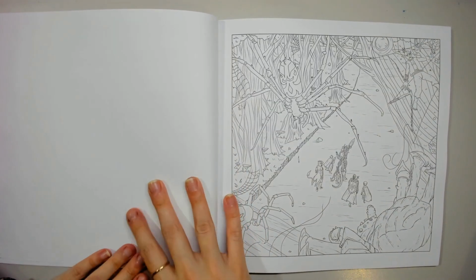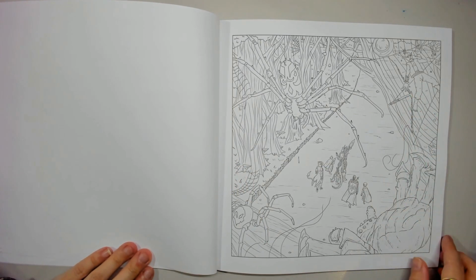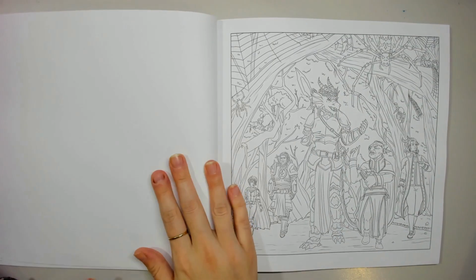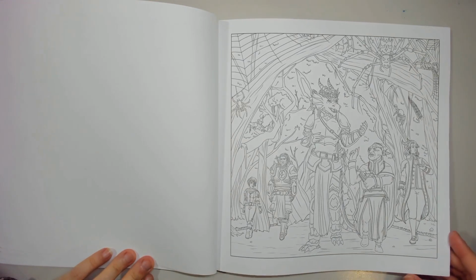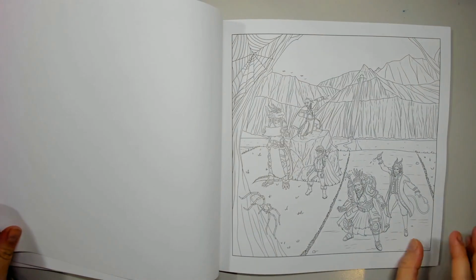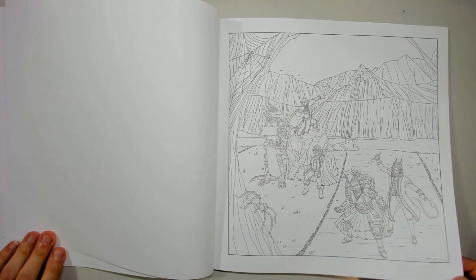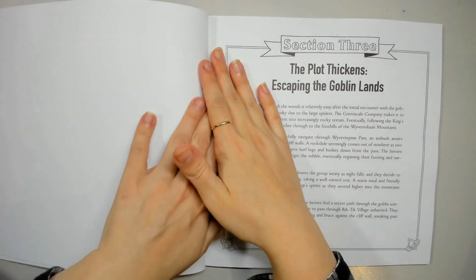And then here comes the giant spiders. There's a skull in its butt. They've got a low perception apparently. And then I guess we defeated the spiders. We got outside the forest. And then the plot thickens, escaping the Goblin land.